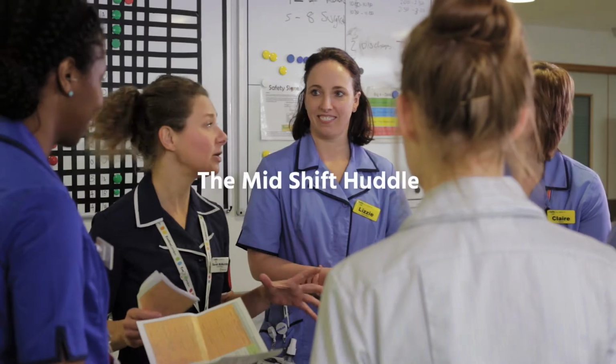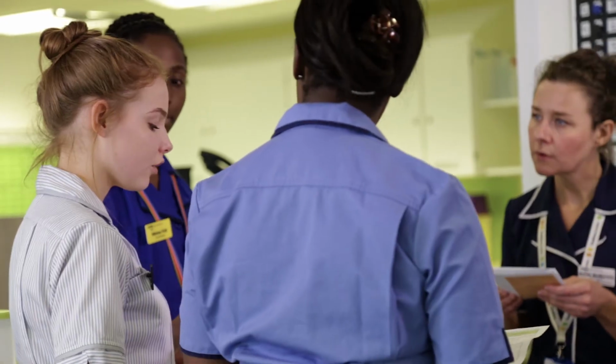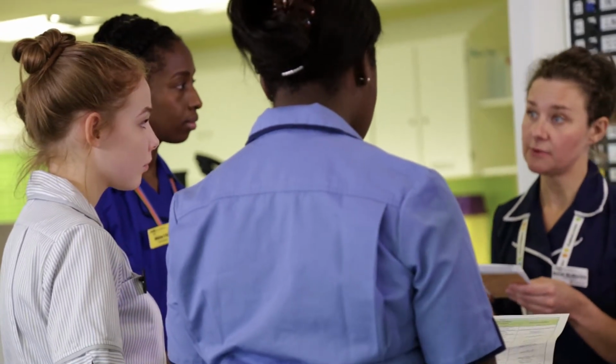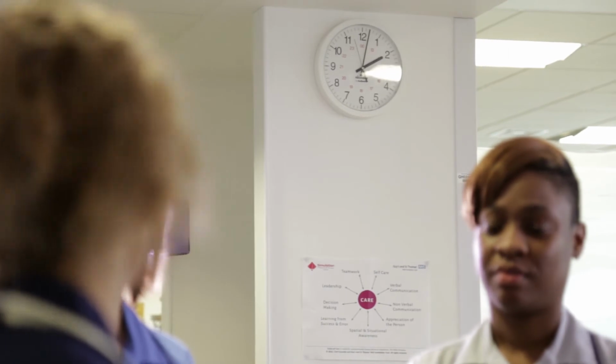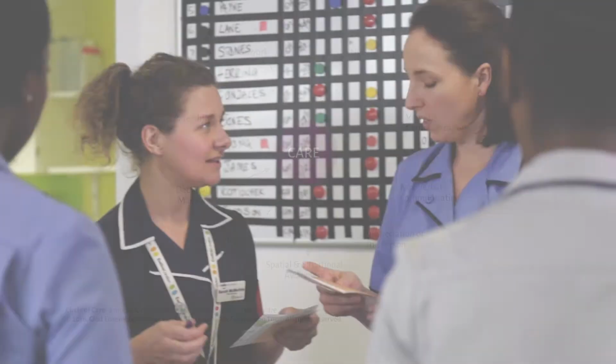Welcome everybody, welcome to the mid-shift huddle. Mid-shift huddles are a way to improve communication amongst all team members. This should be very brief and should take place once in a shift and should be pre-arranged and prevented from any interruptions. It should take ideally maximum 10 minutes. The purpose is to enhance situational awareness of all activities on the ward for the nurse in charge and the rest of the team.